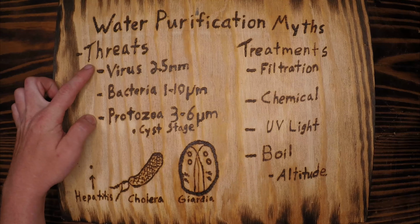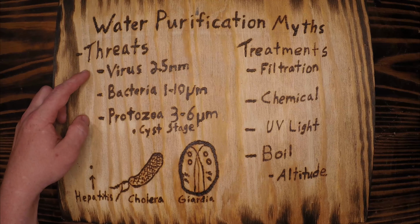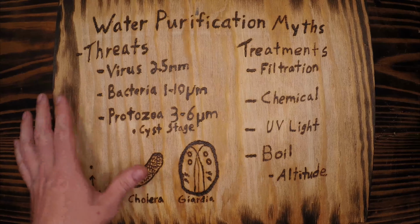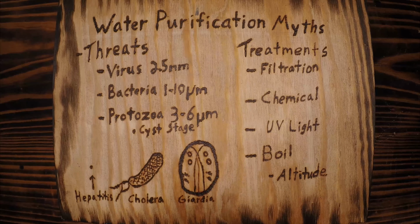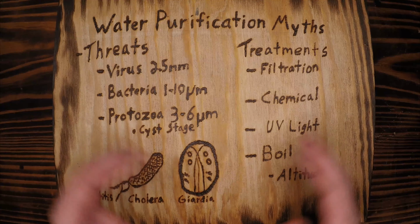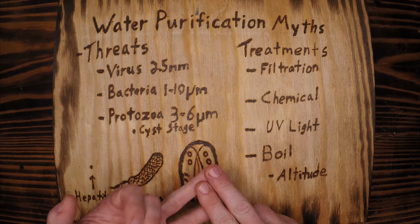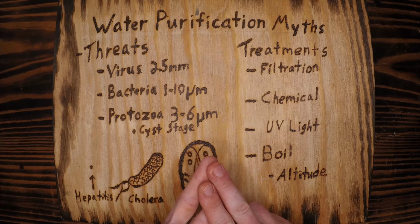Now, you're not always going to see all three of these in all water sources. There's a lot of water sources on the planet that are fairly safe to drink. However, for the purposes of this video and my instruction, I'm going to say that I treat all water, no matter which situation I'm in or where I'm at, no matter how clean it is, which elevation I'm at, or how much faith I have in the local environment.